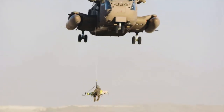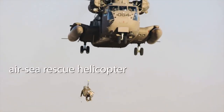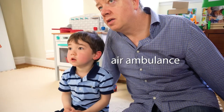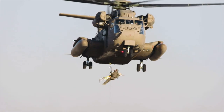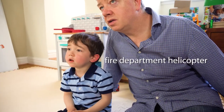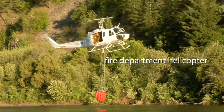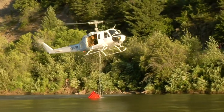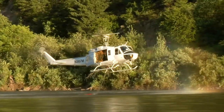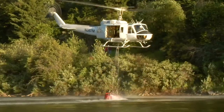And here is an air-sea rescue helicopter rescuing somebody who's injured. That's an air ambulance. Air ambulance, that's right. What's this one? Fire department one. You're right. They're collecting water. Look at that. They're putting out a fire. Yeah, they're collecting water from a lake or a river, and they're going to dump it on a forest fire.